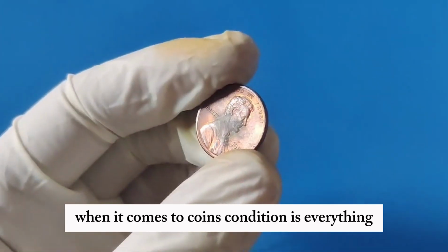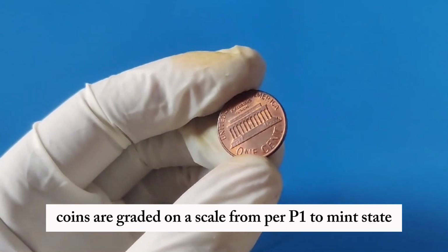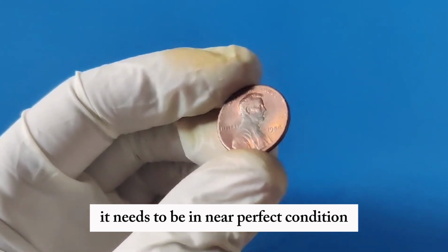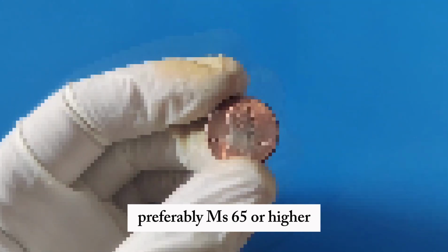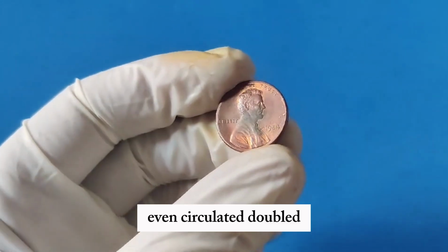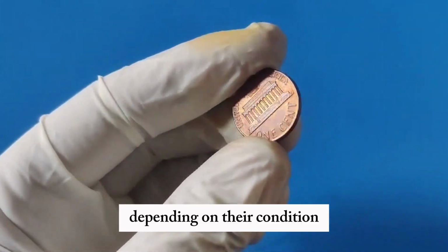When it comes to coins, condition is everything. Coins are graded on a scale from poor P1 to mint state, MS-70. For a 1984 penny to reach its top value, it needs to be in near-perfect condition, preferably MS-65 or higher. If your penny is heavily circulated, it's likely worth less, but don't despair. Even circulated doubled-ear pennies can fetch hundreds or thousands of dollars, depending on their condition.